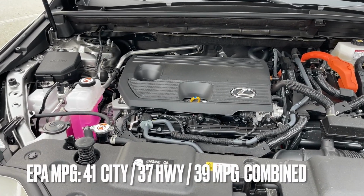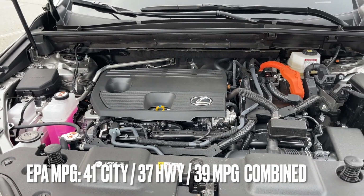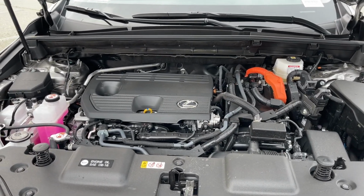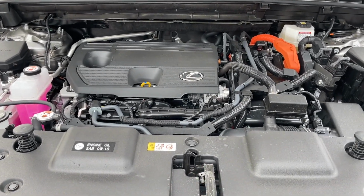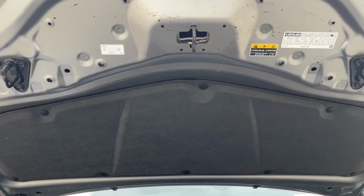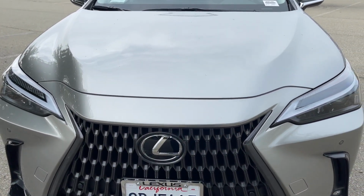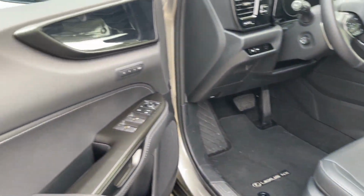All right, and EPA mileage, 41 city, 37 highway, and 39 mpg combined. Not bad at all, and very decent. And it still drives like a gasoline vehicle in a way, but you get the best of the hybrid system. Toyota's been doing hybrid for a long period of time. No matter if it's a Lexus or a Toyota, the hybrid system is here and it's going to last. You feel the hood, very solid piece.